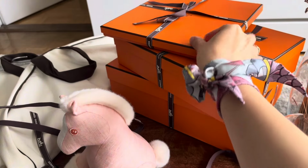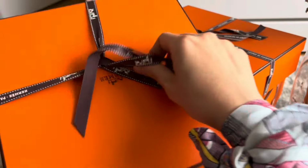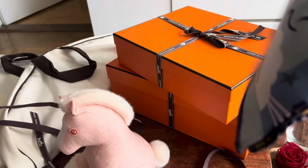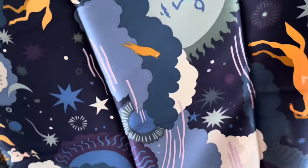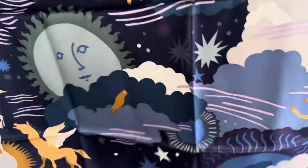Then let's unbox this one, which I think by the shape of the box you can already guess that it's a scarf. I don't actually buy a lot of silk scarves, but this one is in the size 70. So here it is. It's a smaller square. The pattern is kind of like a bunch of flying horses, Pegasus. It's super cute and super dreamy.